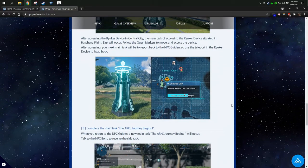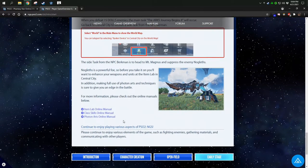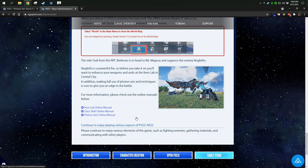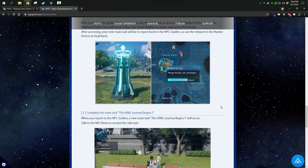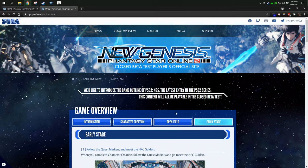And then again, just more information about the start, the menu, the UI, you know, cool things there. I want to click on just everything, but I want to go through this in a cohesive manner. So this is my first time going through all of this stuff. So I wanted to go through it with you guys. And this is just game overview, same thing.